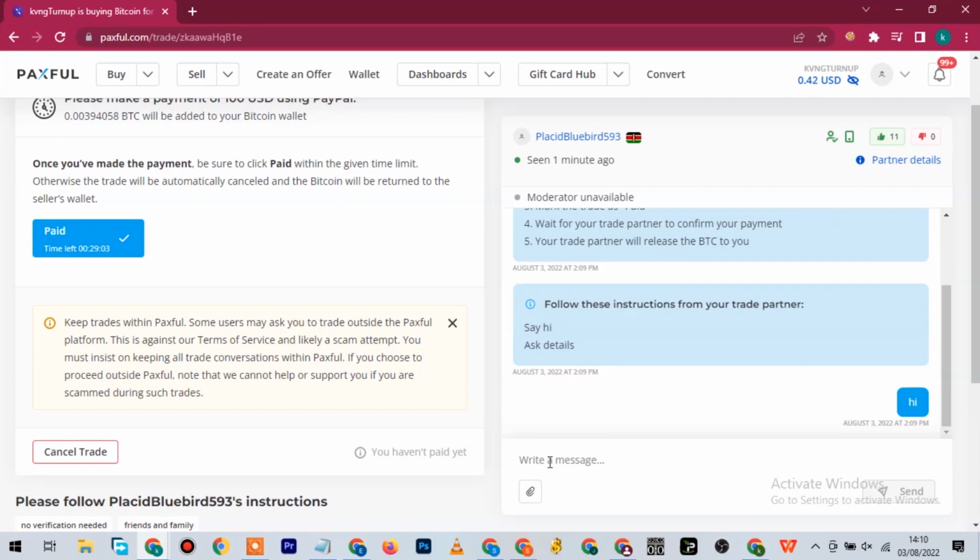When you send him, he's going to respond. I don't have any PayPal funds to trade right now, or I would have gone through it step by step on how to get it. But I'm going to explain to you what's going to happen in the next phase. Basically, when he responds, he's going to give an email. You take the email, go to wherever you have your PayPal funds, and send it to it as family and friends. When you're done, you come here and click on paid.